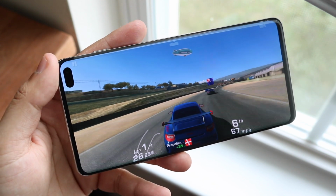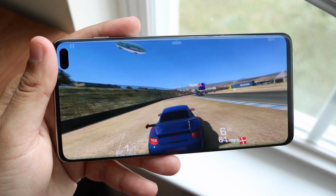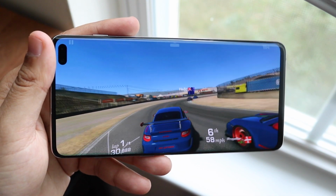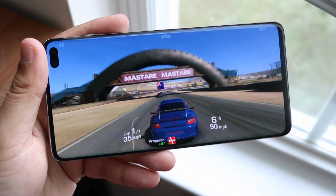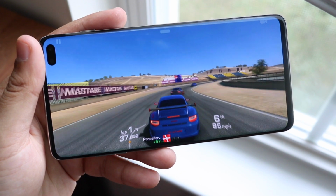Now, I did do a speed comparison here, but I don't know where that file went. I could not find that video, so I'm so salty about it. But I can tell you, they sum up that whole speed comparison. They're both almost identical. Maybe one is a little bit faster in one app, but the other will be faster in another, so it's not that big of a difference.